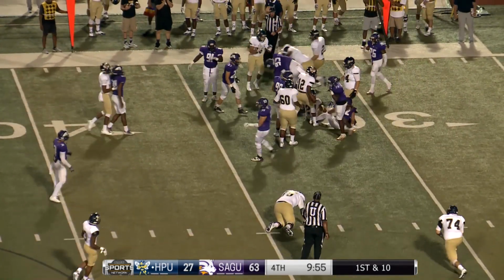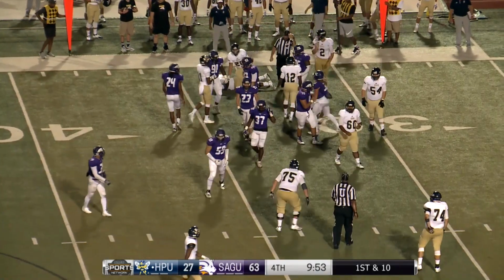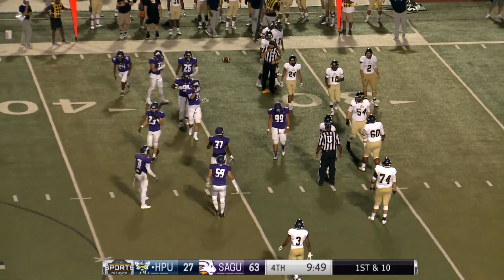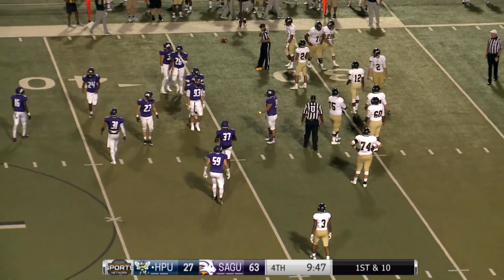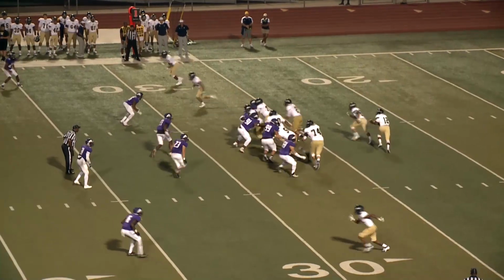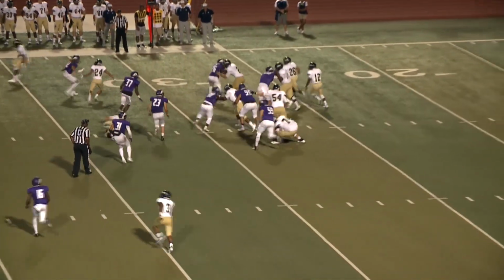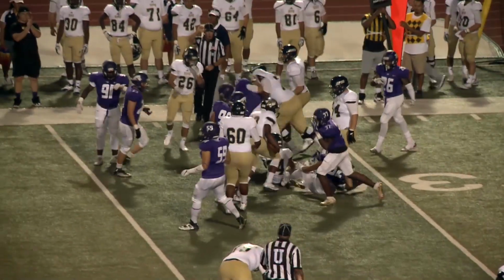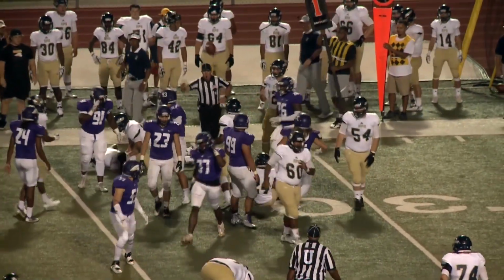New quarterback for the Yellow Jackets, going to be Claude Rogers in the game. In the first play, he takes it in a designed quarterback run, takes off to the right, flag on the play, brought down that time by number 37, Terrell Edwards. And we're going to get an unsportsmanlike conduct penalty on the Lions. As you see there at the end of the play.